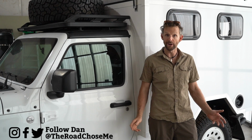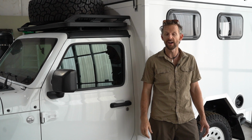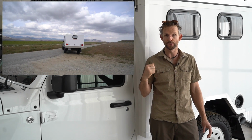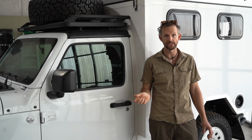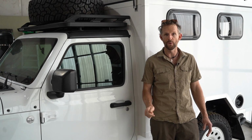My name's Dan, and on today's episode, let's talk about why the Jeep camper is built on a Jeep Wrangler and not a Jeep Gladiator. It is by far and away the most common question I'm getting. And this is Michael's camper. This is the first prototype ever built. Mine is sitting just over there and the build is continuing. We've made a lot of progress, which I'll show you next week. But what I decided for this week was to answer this most commonly asked question.